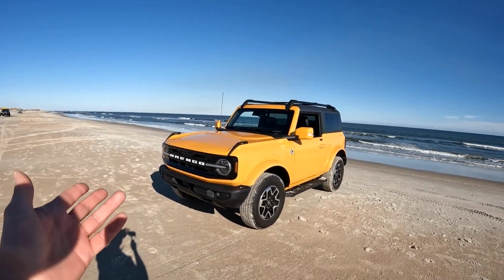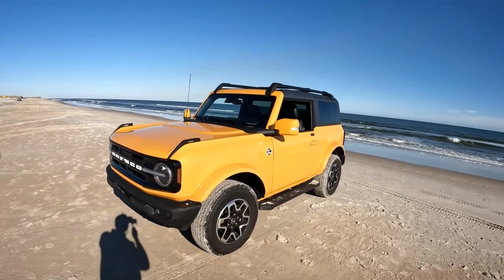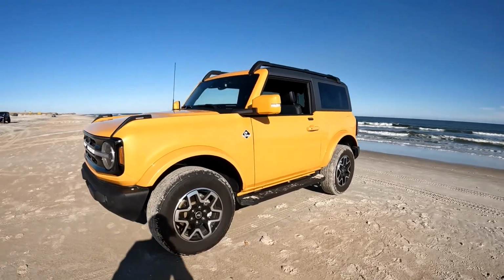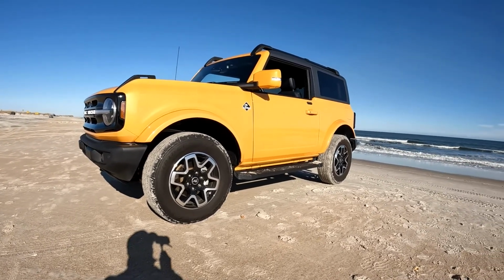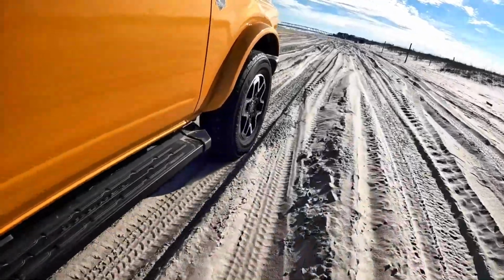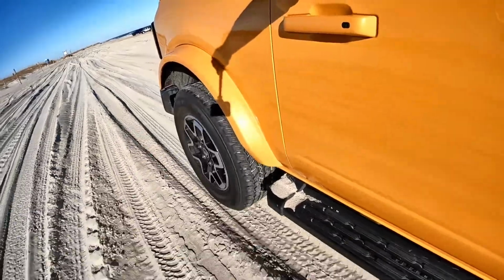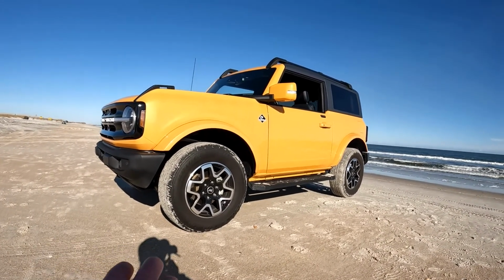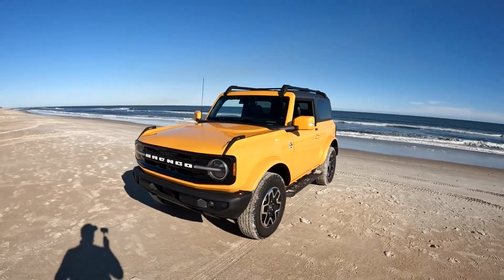So the first thing that I think Ford really, really nailed out of the park on with this thing is everything about the driving dynamics. The ride, the steering, the handling, all of that, even on this basic Outer Banks package, which is sort of a middle of the road type package, they got that perfect. The steering is fantastic. It's firm, you get good feedback. I mean, especially for a truck, it gives good feedback. So they definitely got that right.